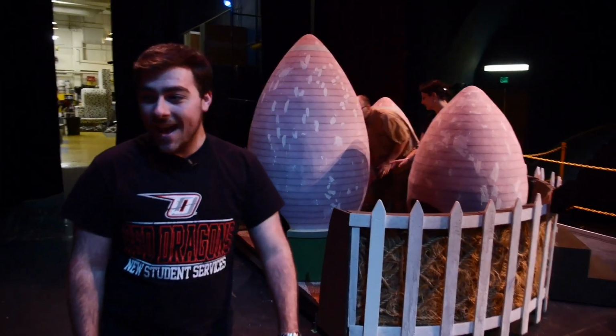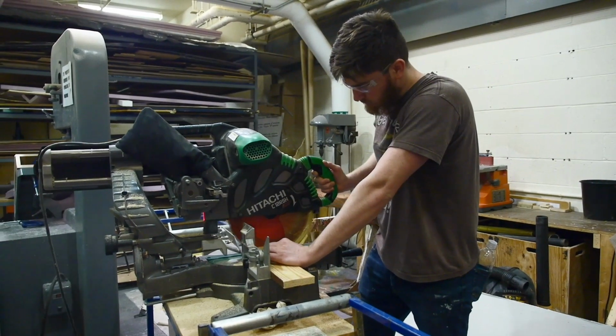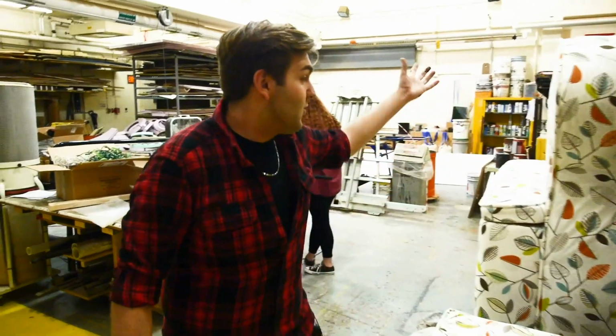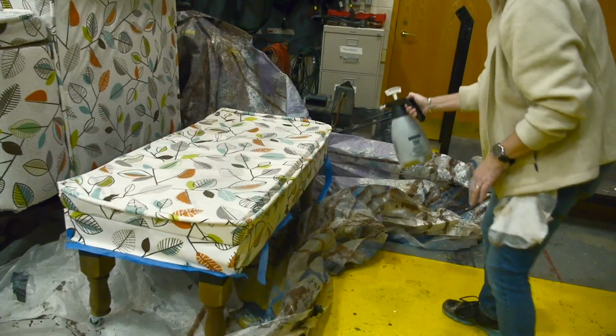It's really exciting. Hi, my name is Kenneth Brooke. I'm a theater and mass communications major, and welcome to the Scene Shop. So we're working on Honk right now, so if we want to just head over to this eyesore sort of thing. It's a chair when you look at it from the front. It's about 9 feet and a few inches tall.